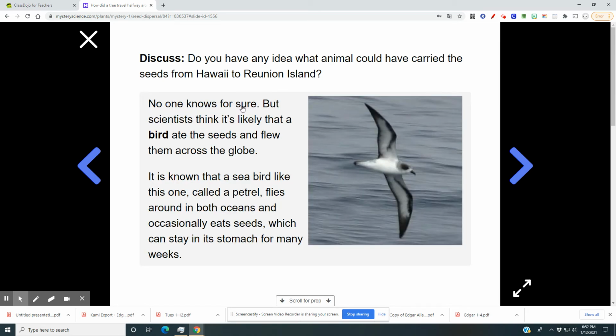No one knows for sure, but scientists think it's likely that a bird ate the seeds and flew them across the globe. It is known that a seabird like this one, called a petrel, flies around in both oceans and occasionally eats seeds, which can stay in its stomach for many weeks.